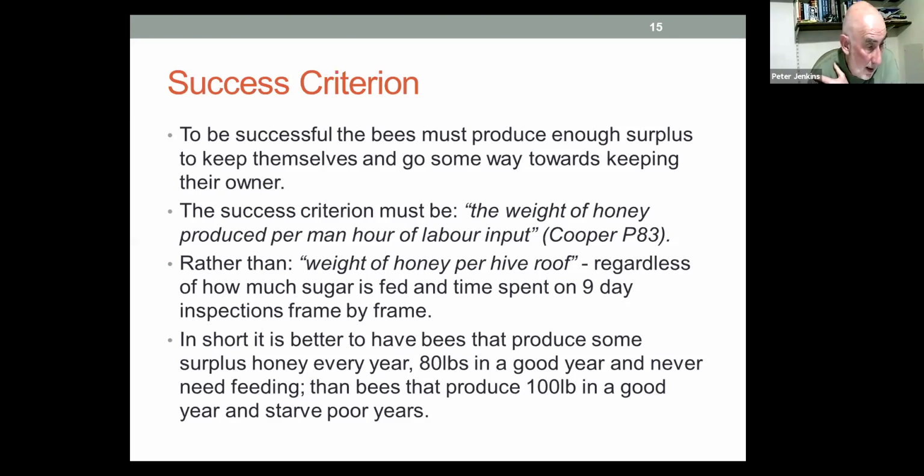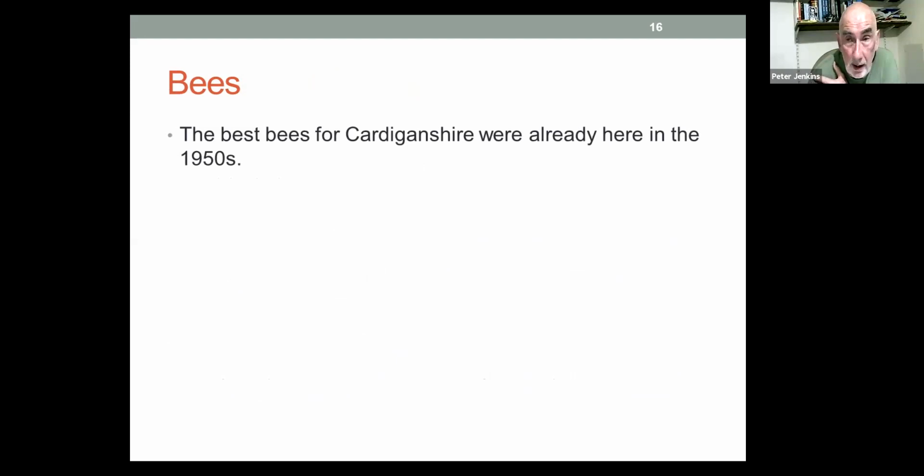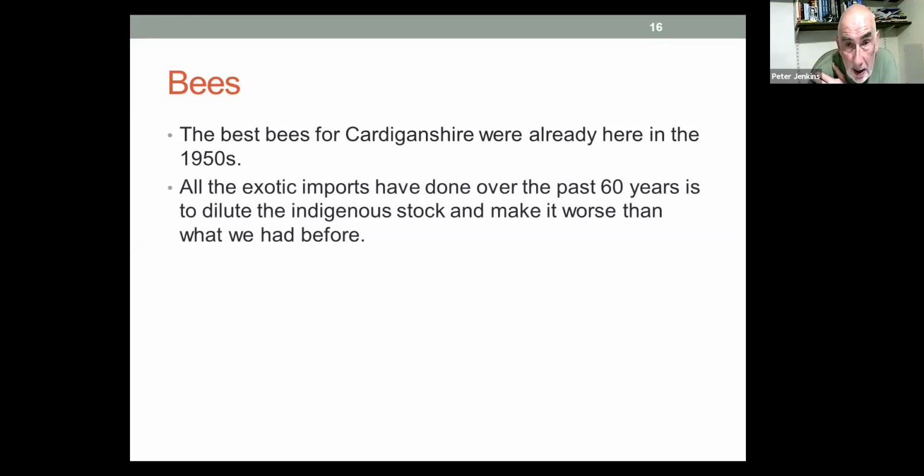Right, and so the bees, as a result of imports... Well, man hasn't done the bees any favor over the last 60 years by importing them into Cardiganshire, that's for sure. The best bees for Cardiganshire were already here in the 1950s. All the exotic imports over the past 60 years have done is dilute the indigenous stock and make it worse. It's worse than what we had before.